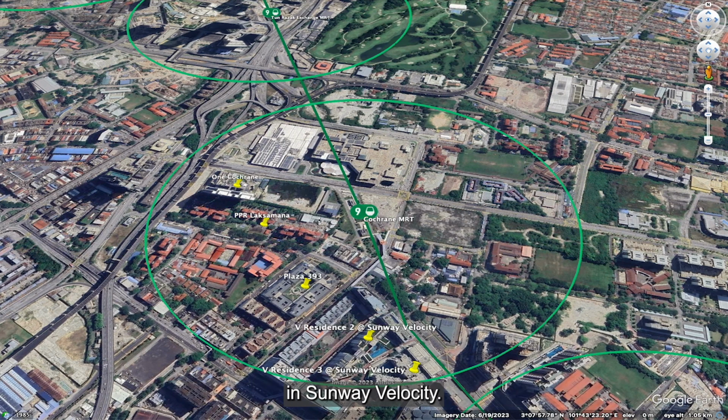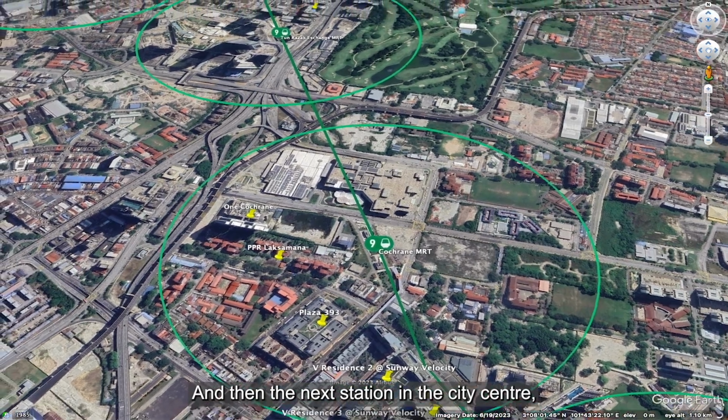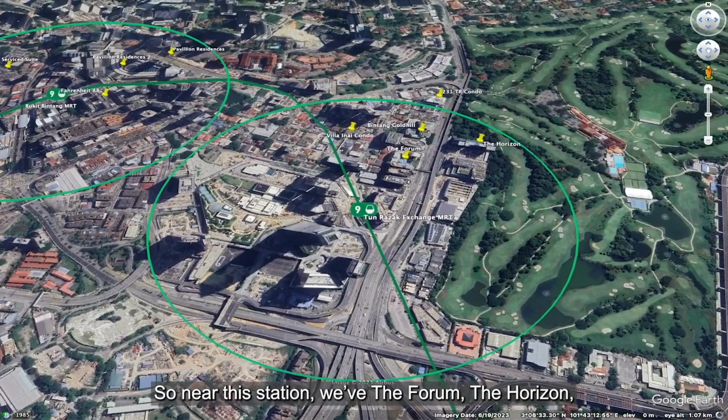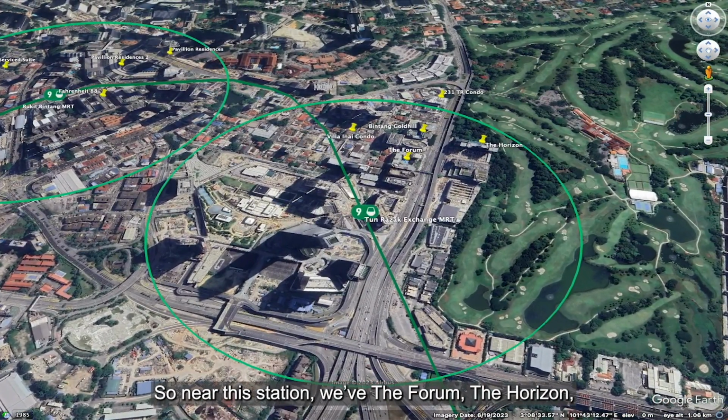and V Residence 2 and V Residence 3 in Sunway Velocity. And then the next station in the city centre, we have Tun Razak Exchange MRT. Near this station, we have the Forum, the Horizon, Bintang Golf Hill, 231 TR Condo and Villa Ina Condo.